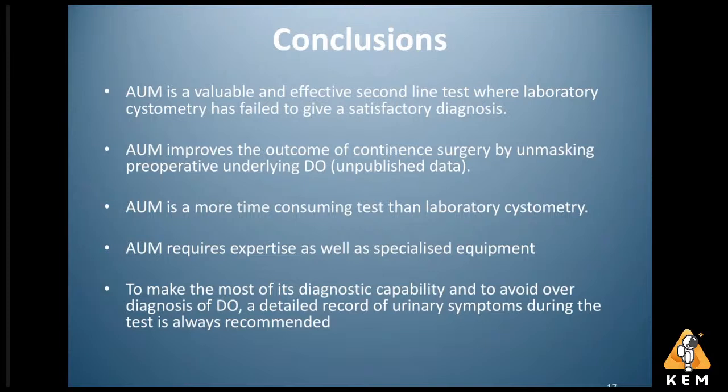In conclusion, it's a valuable and effective second line test. As I mentioned, it's not the first line that you need to think about. If there is failure of the conventional urodynamic or even fill urodynamic to give the diagnosis, then probably you will consider this ambulatory urodynamic, if the ambulatory urodynamic will improve the outcome of continence surgery or any type of treatment. That is the time you will consider it.